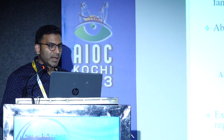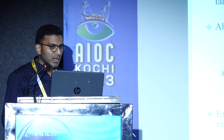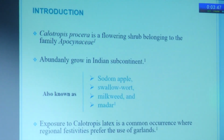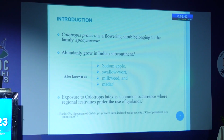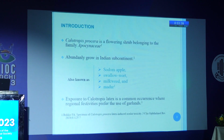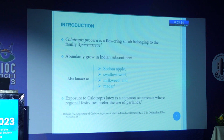I have a case report of Sodom apple keratitis. Calotropis procera is a flowering shrub belonging to the family Apocynaceae and abundantly grown in the Indian subcontinent. It is also known as Sodom apple, swallow wort, milkweed and madar. Exposure to Calotropis latex is a common occurrence where religious festivities prefer the use of garlands.